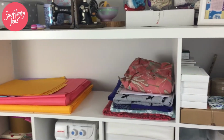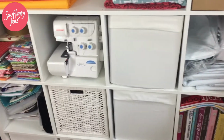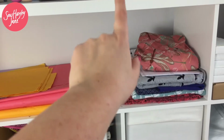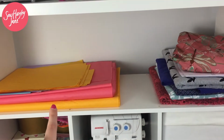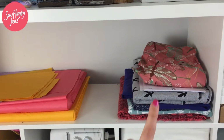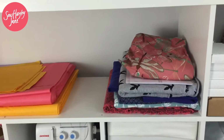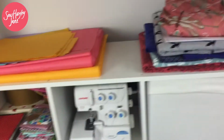Okay, so these are my Ikea shelves. I think a lot of people have got these shelves in their sewing room somewhere. I left out the two bits of wood that were supposed to go there and there so that I've got more space. Tissue paper for packaging, my personal fabric stash, or at least some of it, and that's the fabric from the last box which has been washed, needs to be ironed, and then I can start making that. That's what the shirt dress is going to be made from.